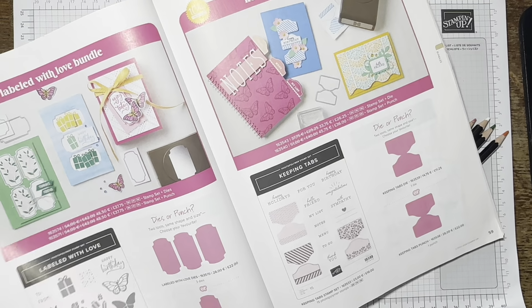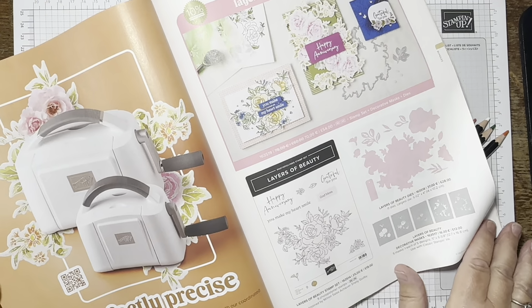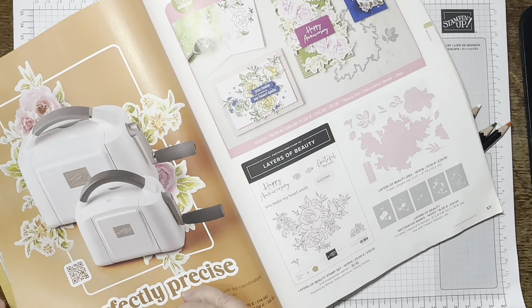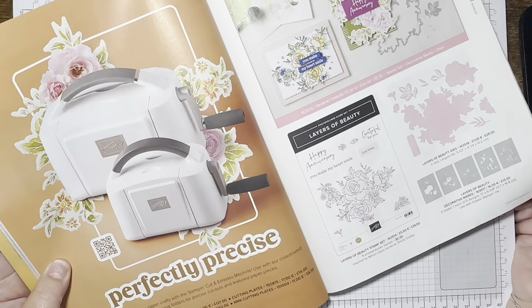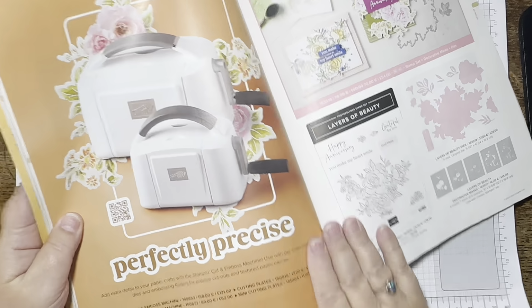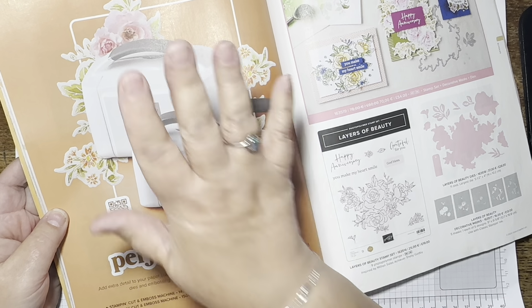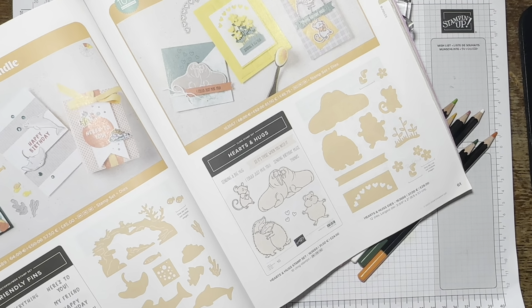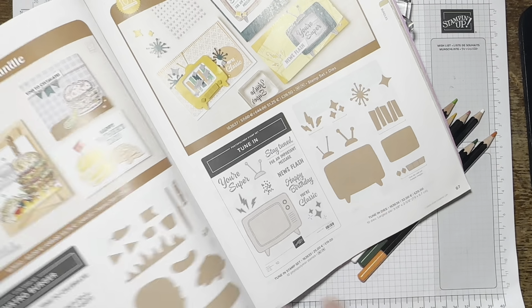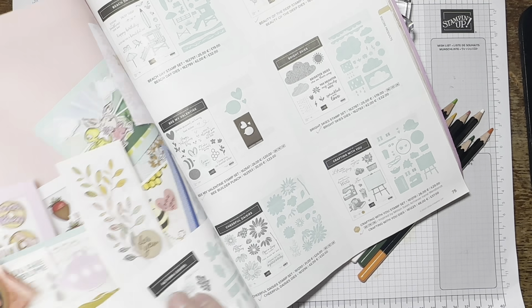Starting on page after the sweets, I think it is. A bundle starting here. So starting on page 57, it shows you the bundles. But also, these two machines plus the mini boho blue one on page 56 have 10% off during June. And all these bundles, so we've got Layers of Beauty, Labelled with Love, Keeping Tabs, all these ones, right through to page 74.